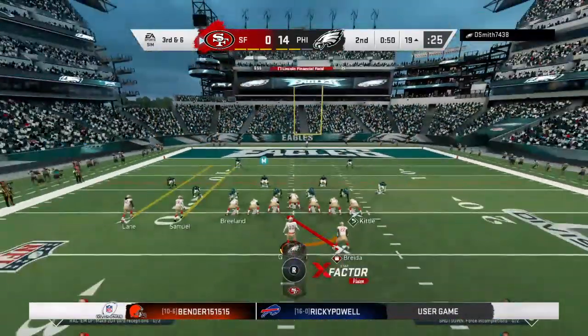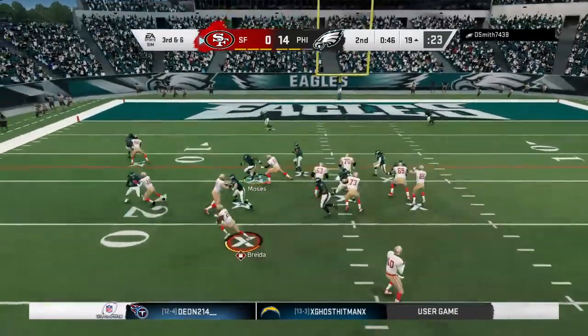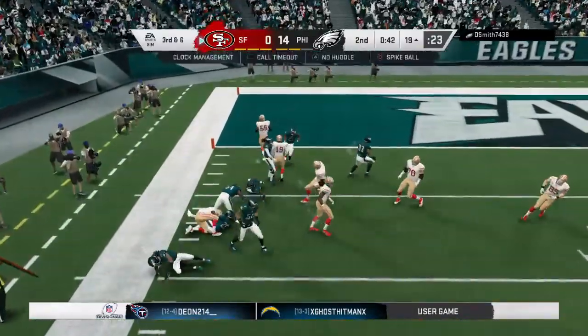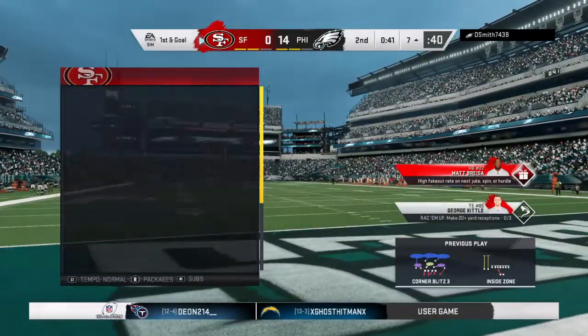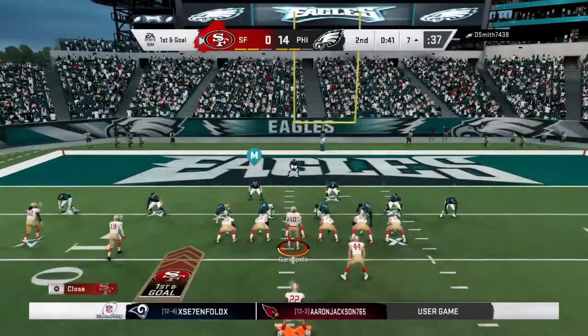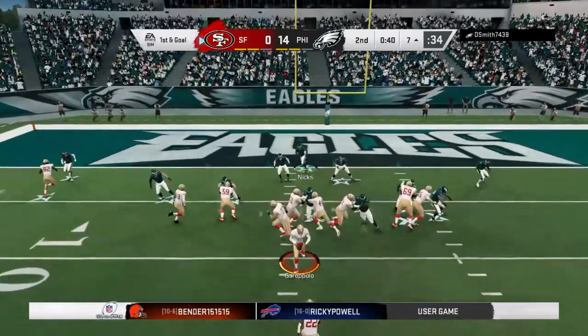Nice job there defensively. A great time to dial up a blitz. And give him credit under center instead of throwing it away. Actually a pretty good job of getting past the line of scrimmage, not losing yardage. And the 49ers now going to use the first of their timeouts, as they'll stop it with just over 40 seconds to go in the first half. This is 1st and goal, and a golden chance to get a score back here before halftime.